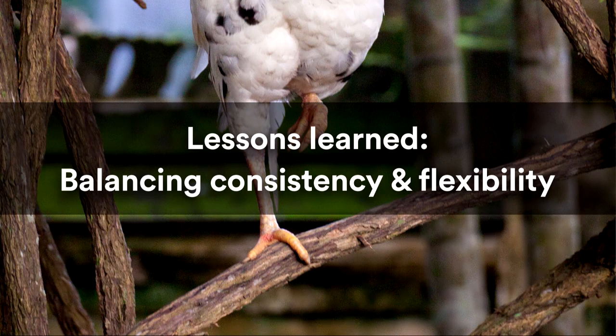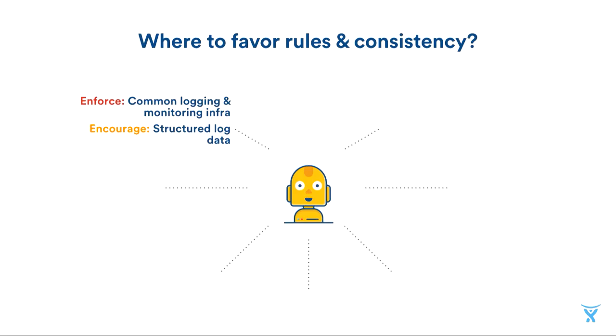So with that in mind, I've split the lessons learned into 2 sections. Firstly, the areas where we've found it to be better to encourage consistency. And then secondly, after that, I'll talk about the areas where we actually favor flexibility above consistency. So starting with the consistency areas, the first one I've kind of touched on already.